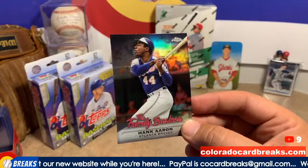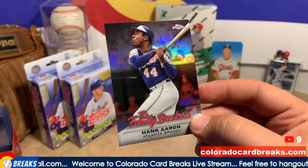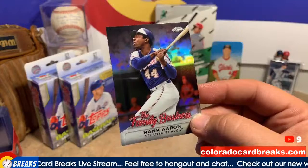Okay, name one of two players to hit 50 home runs and steal 50 bases. In different seasons, of course. We've never had a 50-50, but two players have done it in separate seasons. Name one of them.